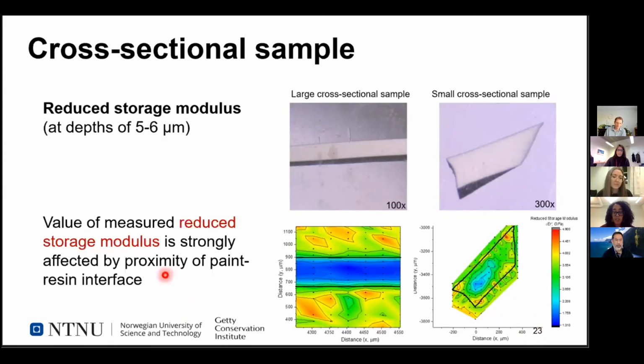What the color contour plots are actually showing you is the reduced modulus. At a higher reduced modulus, you're going to have a red color, and at a lower reduced modulus, you're going to have blue colors. That just means that with a blue color, there's less stiff material, and with the red color, there's a stiffer material. Which is understandable because we're embedding it in an acrylic-based resin. Even though titanium white is also an acrylic, this Technovit is quite stiff. So that's why you can see this area here is a bit more yellow and green, whereas in the middle, it's blue.